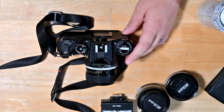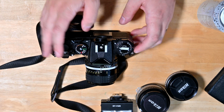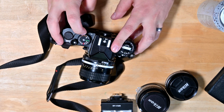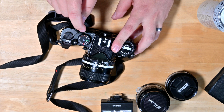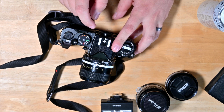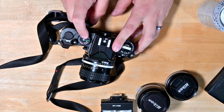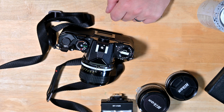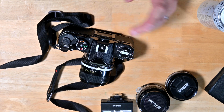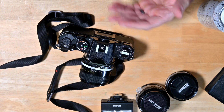And this is another weird little quirk between the two. The FE2's mechanical shutter speed is 1/250th of a second, whereas the FE is 1/90th, as we've already shown. And some would argue that the 1/90th of a second on the FE is actually more usable because it's going to let in more light.